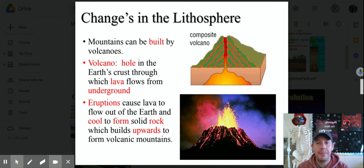How's it going? So today's lesson, we are going to talk about how the lithosphere has been changing. So we've been talking about weathering and erosion, how the Earth's crust changes from the outside. We've also talked about folding and faulting, how the Earth is changing from the inside. So like we said, the Earth is constantly changing the way it looks. Okay, so let's take a look at some of these changes and what happens as a result of all of these changes.